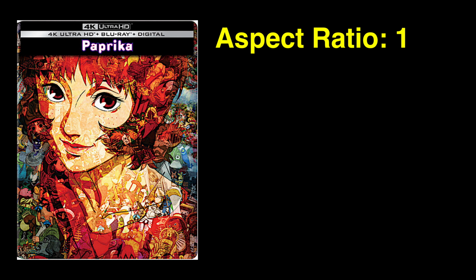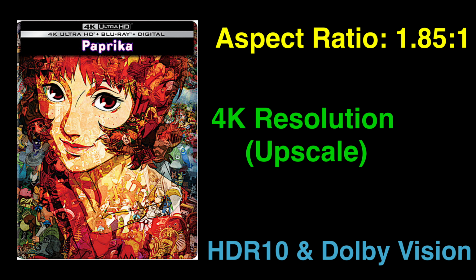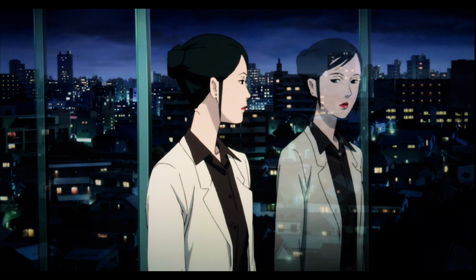Paprika on 4K Ultra HD Blu-ray has an aspect ratio of 1.85:1. I was unable to ascertain whether this was in fact an upscale or native 4K resolution, but I'm inclined to believe the former on this. It also supports both HDR and Dolby Vision. For purposes of this review, I will be discussing the Dolby Vision encode. The film's transfer underwent a restoration for this release. In fact, they discussed the restoration efforts in the supplemental extras on the 4K disc itself.